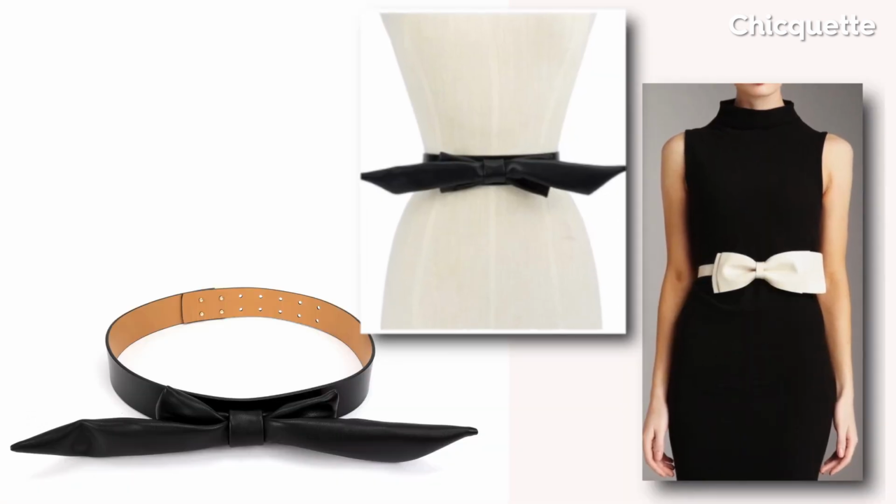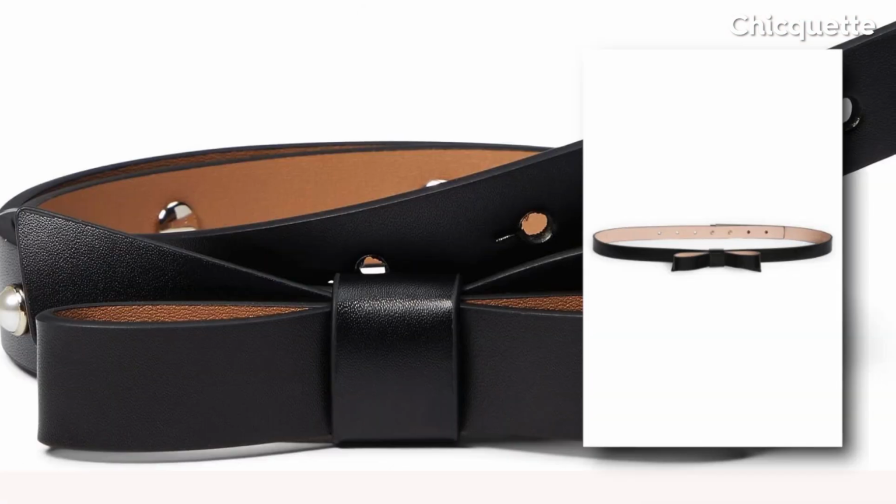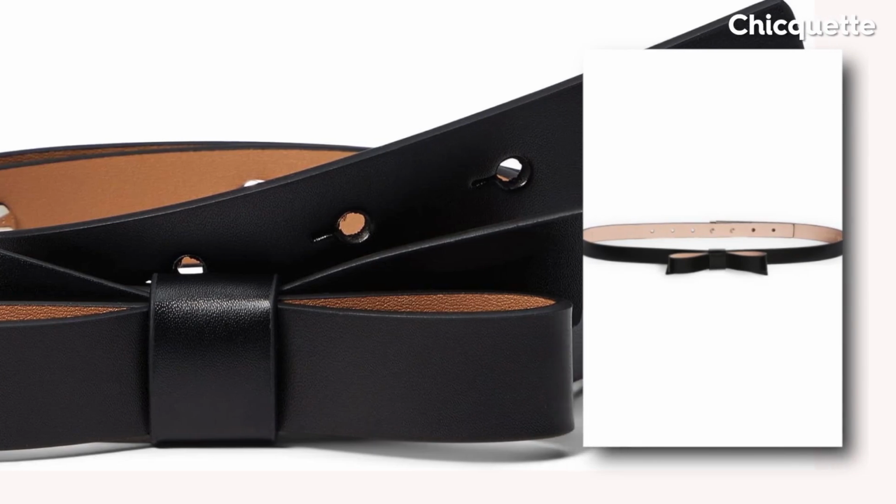Something you don't see every day is to accentuate your waist with a bow-adorned belt. This not only adds a charming detail to your outfit, but also helps define your silhouette.